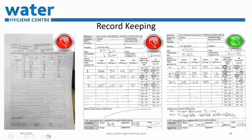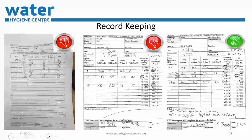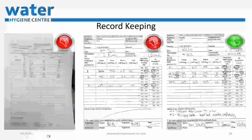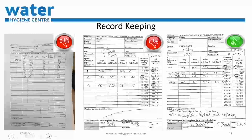The middle one is something that we see on a regular basis, which is partly filled in, and to the untrained eye it looks okay. Things are in place, things are being done. But if you analyze it a little bit further down, it says are all acceptable, yes or no, and they've all ticked yes. Whereas you can see on the left hand side, there's a temperature gauge that's broken. The return temperature should be more than 50 degrees C, and it's running at 48. So there's a few things there that are not quite right.